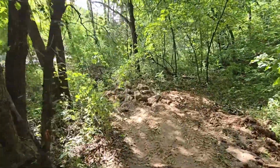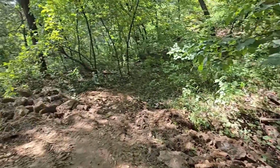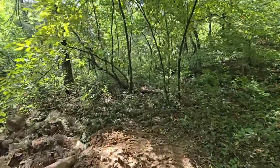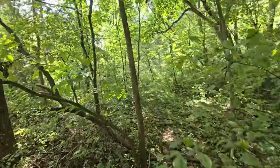We're right on the county line, so they hardly ever even come out here in the first place, and they actually kind of thanked me for it. So. But no, we're going to come back here. I'm going to mark some of these smaller trees to get rid of. I want this all cleared out.